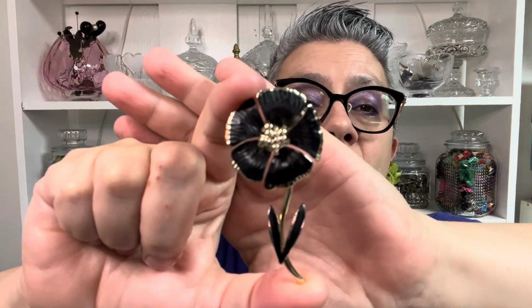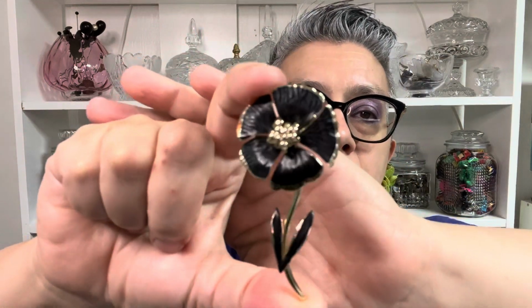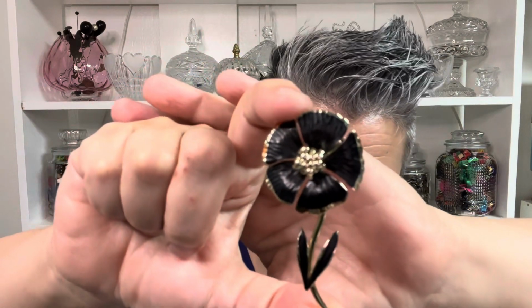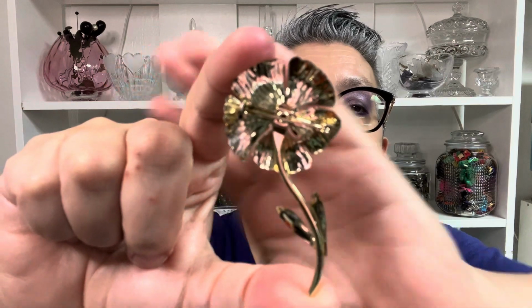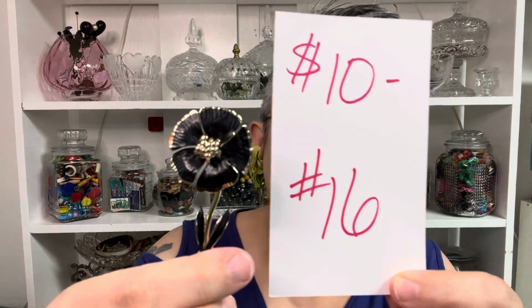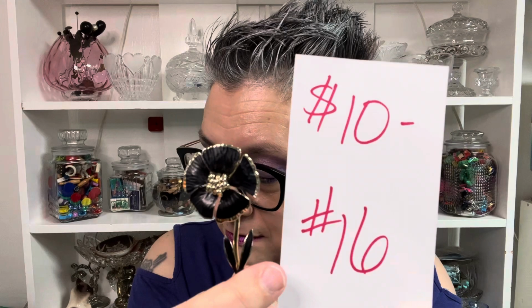All right, this one is metal. It's black on gold tone. It's a cooler gold tone. It is just over 2 3/4 inches. Here is what the back looks like. So, pretty lightweight. That's a very striking, sophisticated flower brooch. $10, number 16.